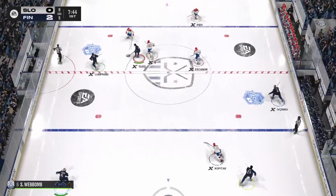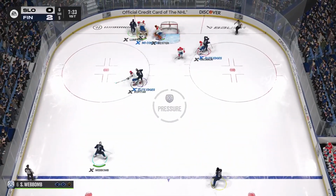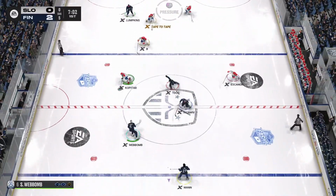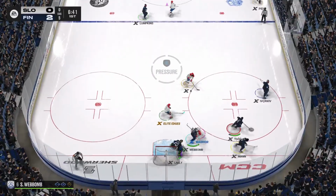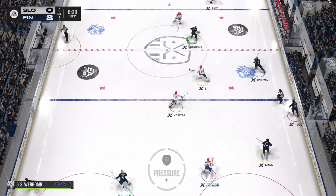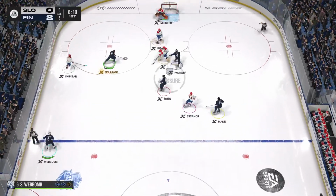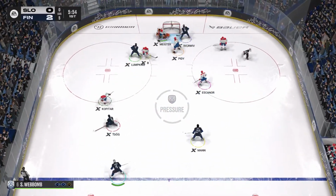Mann's taking it from his own end. Sidesteps the check. Windsor's got control of it now from their own end. Dishes it to Kopitar. Slides the puck over to Kano. Grabs it in his own end. Oh, love the defensive stick work there to poke that one away. Feeds it over. Forces the turnover in the defensive zone.